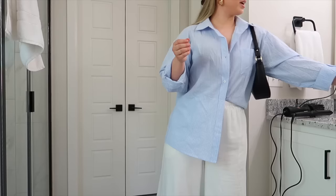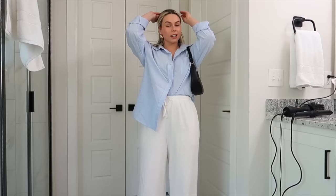So anyways, that is my little outfit of the day, what I'm gonna wear. I just paired it with my Nike AF1s, and I just think it's such a cute outfit. Very simple, very minimalistic, but I love the way that it looks, and I think it's perfect for the springtime.